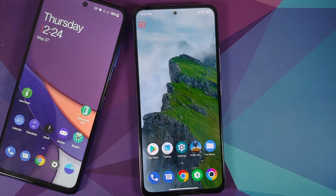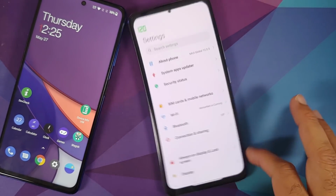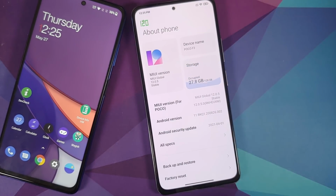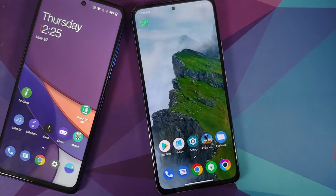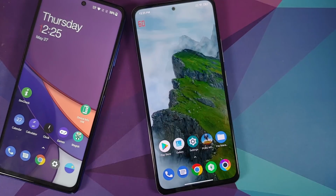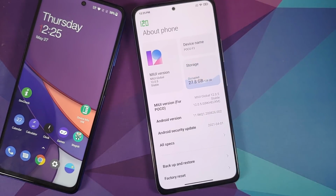So if iQOO 7 had custom ROM support, then I would have skipped the Mi 11X or the Poco F3, but unfortunately I love my custom ROMs, which is why I had to bring a new device to the channel. But otherwise I would have definitely gone for the iQOO 7. But for now, Poco F1 lovers, we love our raw power custom ROMs, so Mi 11X at 25k is a great buy.